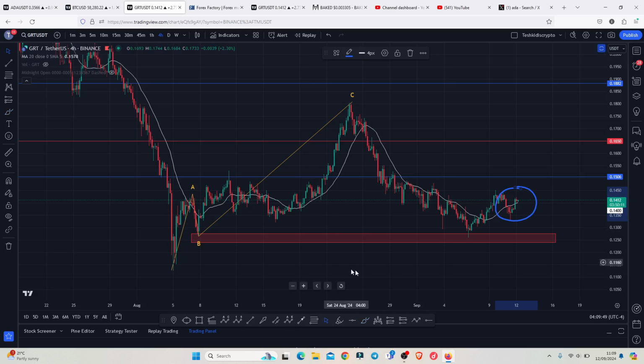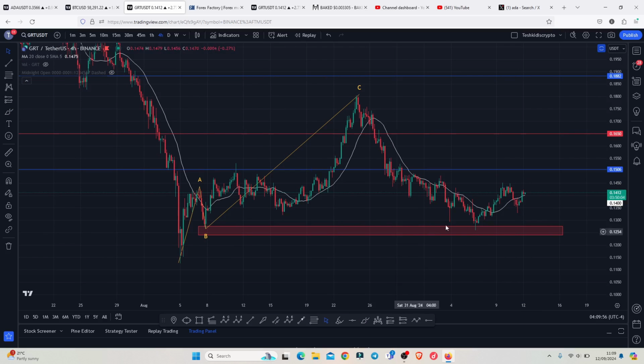Getting back to the 4-hour chart to give you what we need to expect for the next coming hours. In case we get some bullish PPI, there is a very high chance that GRT is going to continue seeing higher prices and manage to break above the next key area of resistance above the 0.1506.